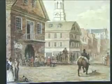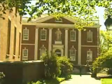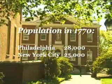Just before the outbreak of the War for Independence, Philadelphia had surpassed the older cities of Boston, New York, and Charleston to become the largest city in the American colonies. In 1770, Philadelphia had a population of 28,000 people, compared to the 25,000 living in New York City.